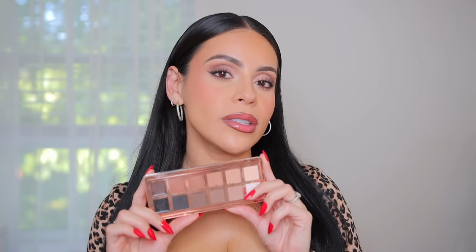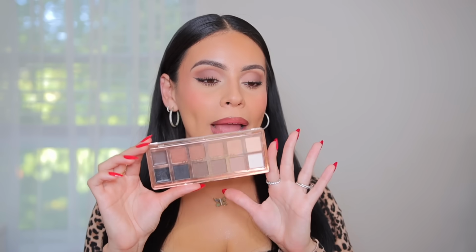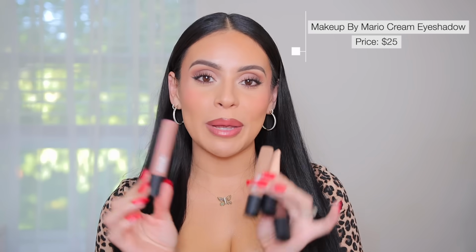The shadows are pigmented, they layer really nicely, they blend beautifully together, and you really just cannot go wrong with an all matte palette, and this is what we were missing at the drugstore. So I'm very happy with this. I love the variety of cool tones, warm tones. It's a really good alternative to the Patrick Ta one if you don't want to spend a lot on eyeshadows. This is top tier.